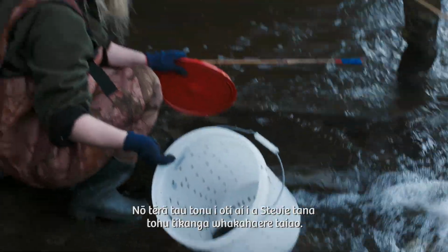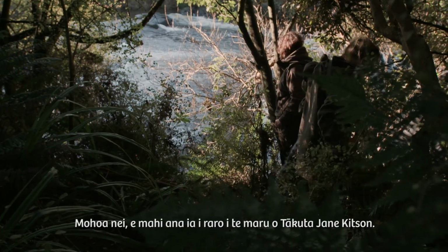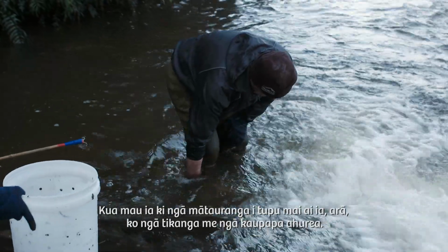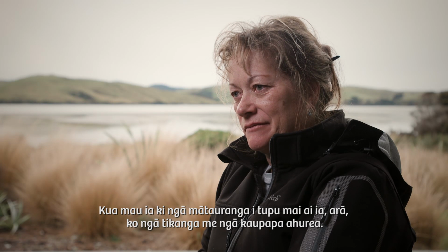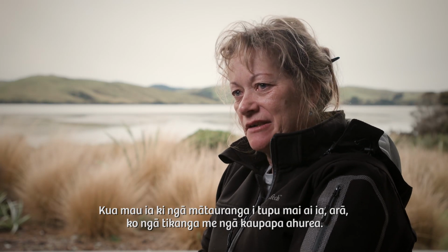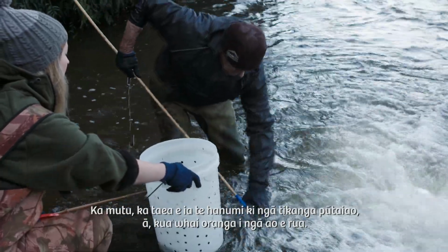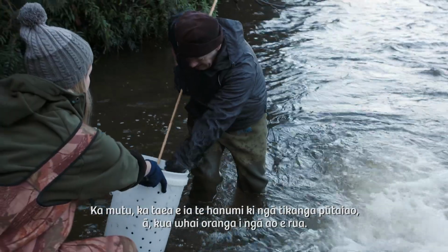Stevie's just finished her environmental management degree last year. She's now currently working under Dr. Jane Kitson. She's taken on board a lot of those things that she grew up with, all those customary, cultural practices, and she's able to compile them together with some science, and she's kind of got the best of both worlds, really.